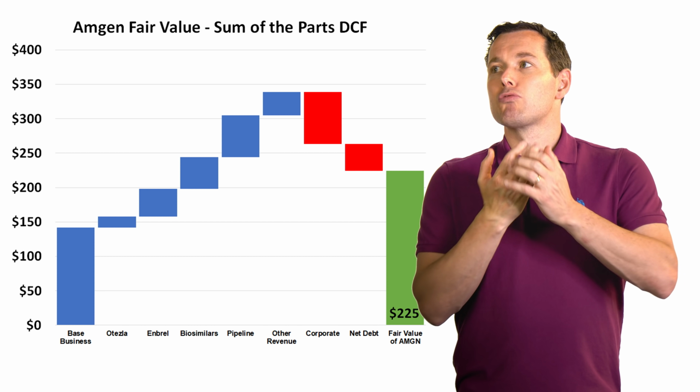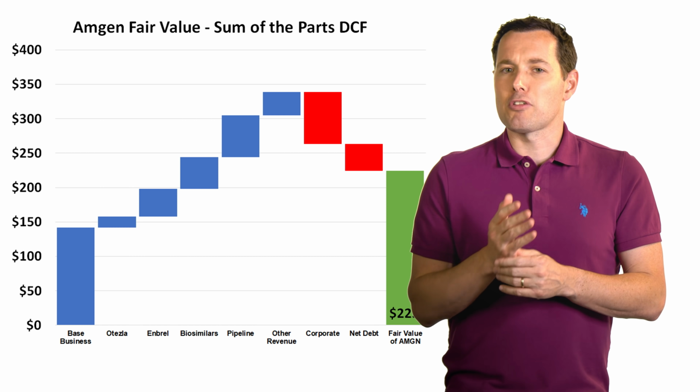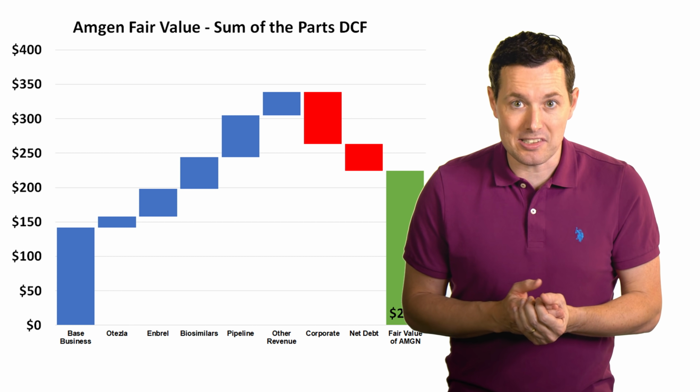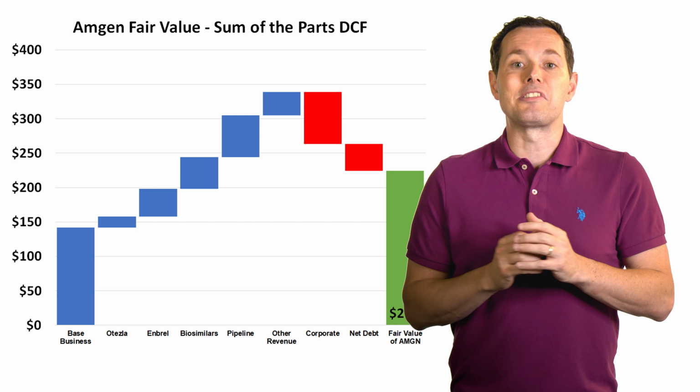Now, I used my typical required rate of return of 7.5%, although when I was looking at different analyst reports, I kept noticing that they were using less than that. A lot of them were using 7%, sometimes even less than 7%. But I stuck with 7.5% to keep all of our analysis comparable.